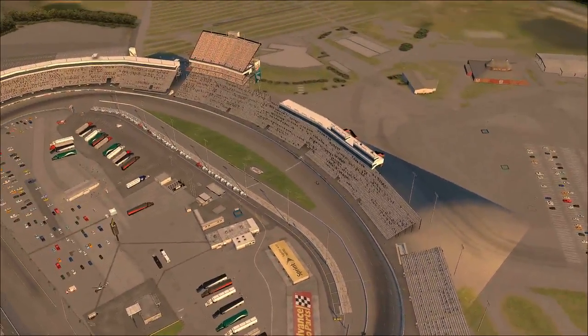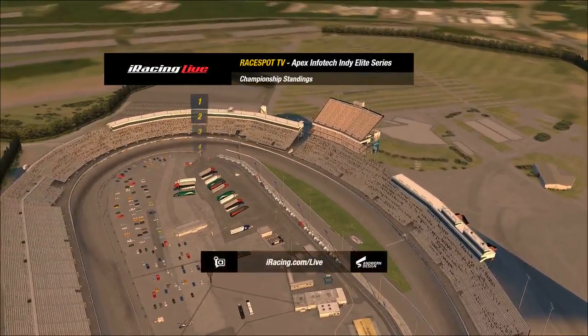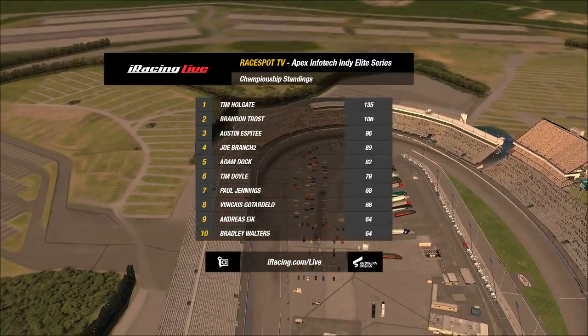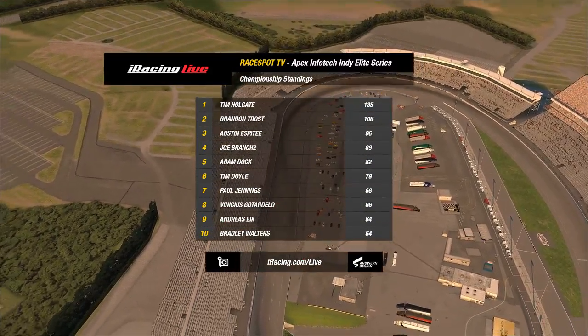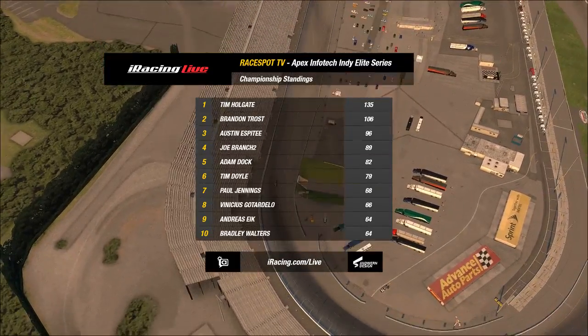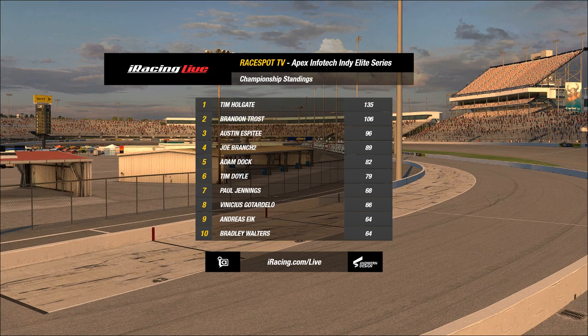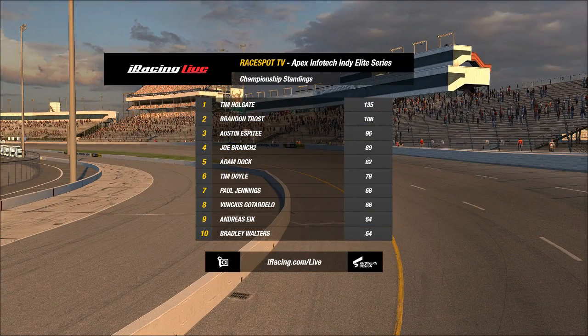And as we have a look at our championship standings here, well, this is a track that he would have wanted to try and get one over Tim Holgate. Holgate leads the championship 135 points over Brandon Trost, 106 right now. Eston Espati is 3rd, Joe Branch in 4th, Adam Dock in 5th, and Tim Doyle in 6th. But you've got to circle Tim Doyle's name here, Cisco, because he not only is very good at this track, he will come up with all forms of strategy if we get a caution with 20 to go.